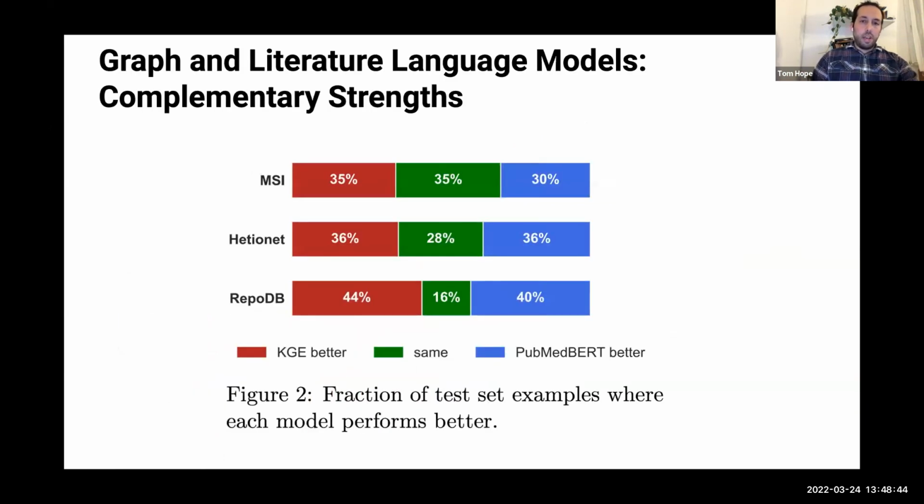predictions. And we first observed that across our test data, we see some really distinct subsets of the data where each one of these, let's say, modalities of graph and text perform better. So this suggests that they could have complementary strengths.